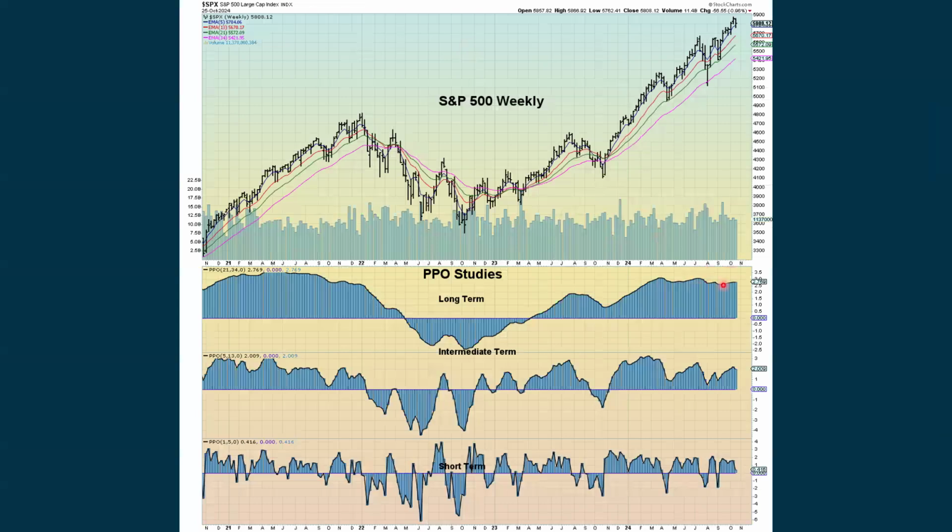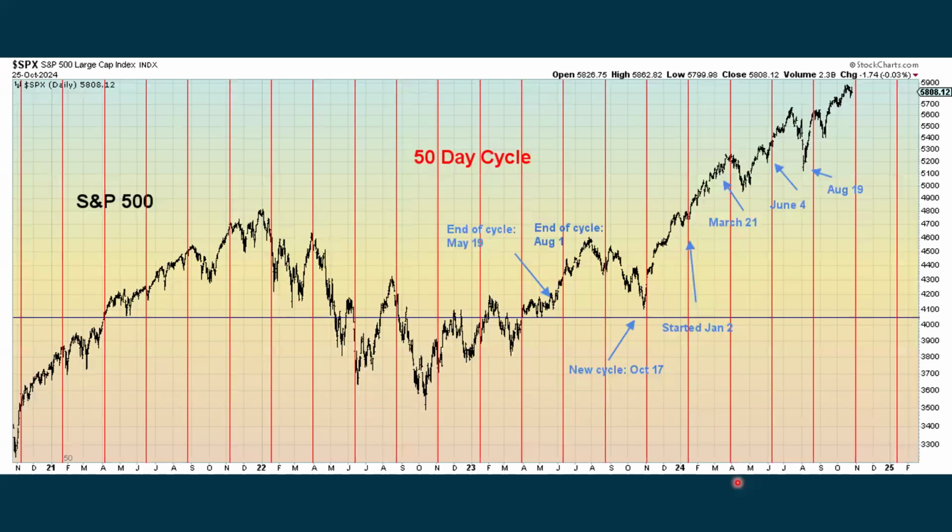And we're pretty much flat, but still looking okay with our long-term momentum. A bit of a decline with the intermediate term and a decline here with the short-term momentum. And coming up around the first part of November, that will be when we see a new 50-day cycle.